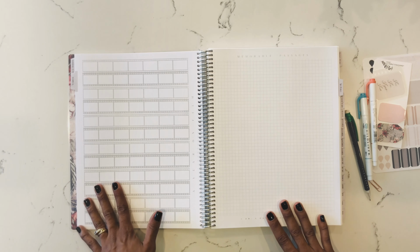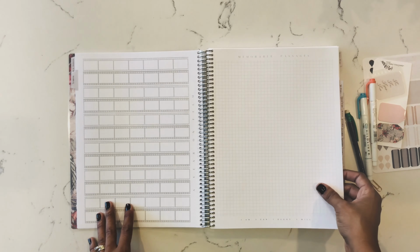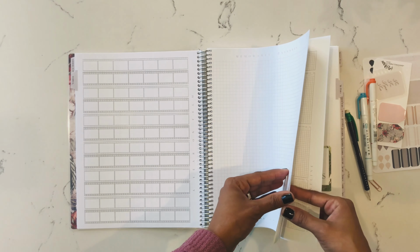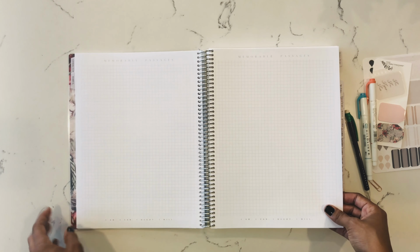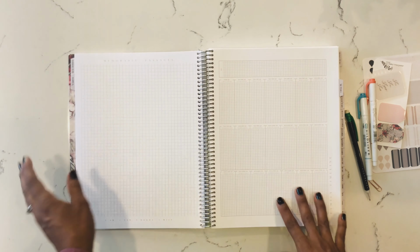It's a year on film on this side, and then on this side, memorable passages. Literally, I just said that 3 times to be able to film that one clip, y'all. My words are not coming to me. Again, the same thing for all of these sheets and on this one.